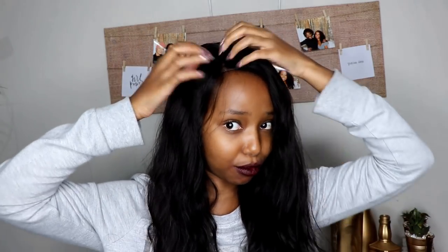So I want to go ahead and tweeze a bit of the hairline so that I can make it more natural. I'm just going to remove a few of the hairs. And also, I'm going to make a side part on my frontal. I'm also going to tweeze some hairs from the closure so that my part can become more clean. But yeah, I think that's basically what I'm going to do to the wig. I'm also going to flat iron it.